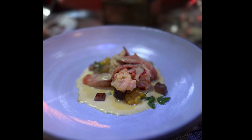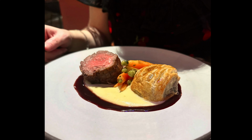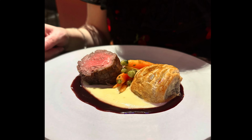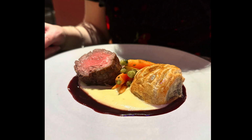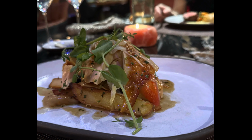Everything in this restaurant is absolutely fantastic. It's delicious, as you will have gathered, and we didn't beat around the bush at the start, going, is it good, is it not? It's absolutely amazing. And if you're going on Celebrity, any of the Edge class ships, obviously Apex in particular, then you really do need to go in there if you are remotely interested in food.